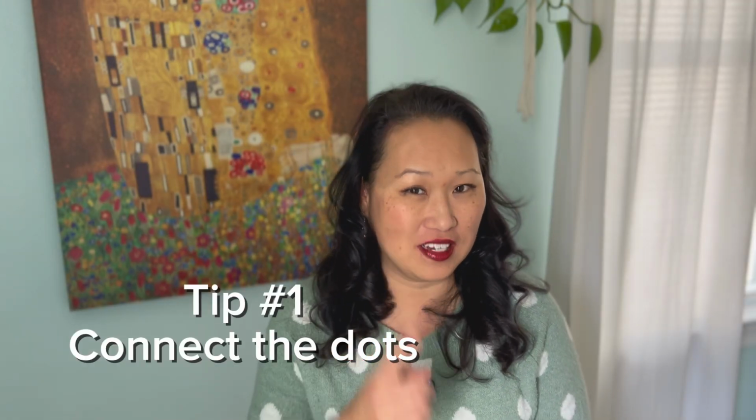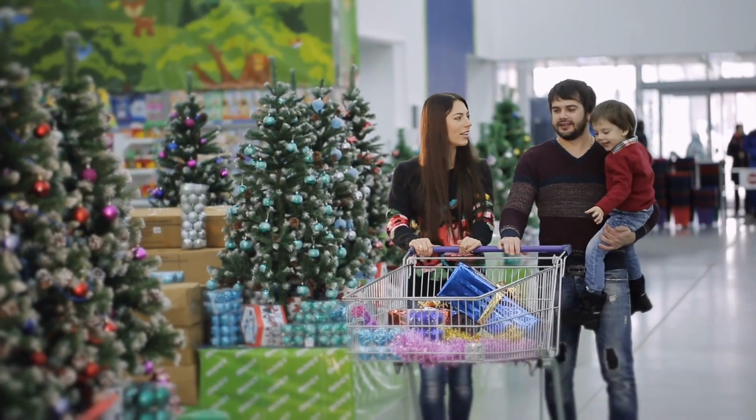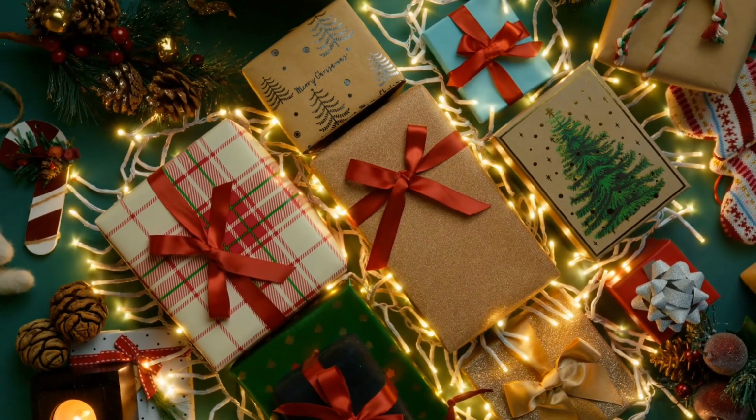Tip number 1 is to connect the dots. What does that mean? Sometimes you can make your life so much easier by finding ways to combine tasks. For example, if you're headed to a holiday party near a shopping center, you can plan a quick trip to knock out some of your shopping list.